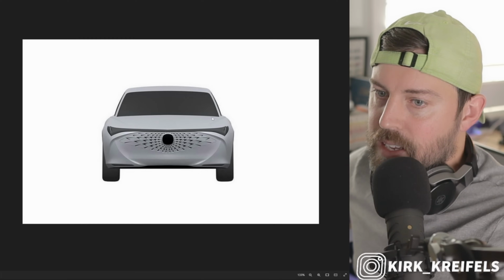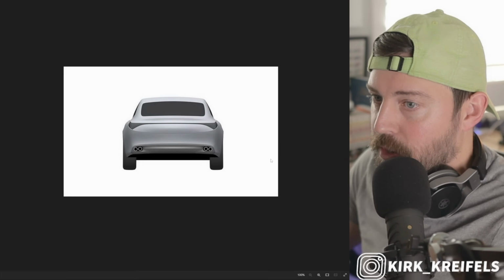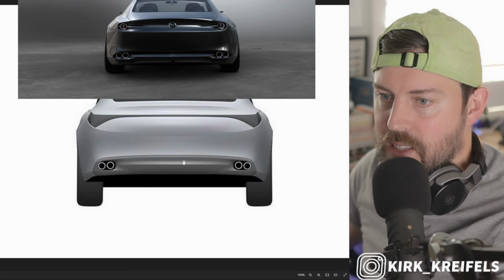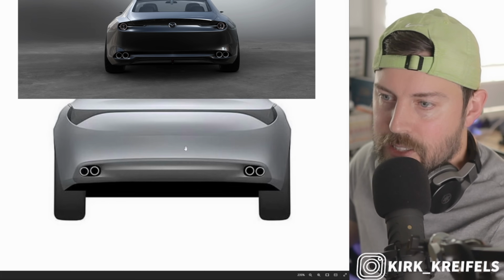To me, just because the patents were issued doesn't mean that this is going to come to the market. Keep that in mind. Now, looking at the back, this actually to me looks a little bit like the Mazda concept. It wasn't called the Mazda 6, it was the Mazda Vision Coupe concept. I think that's what it was called.